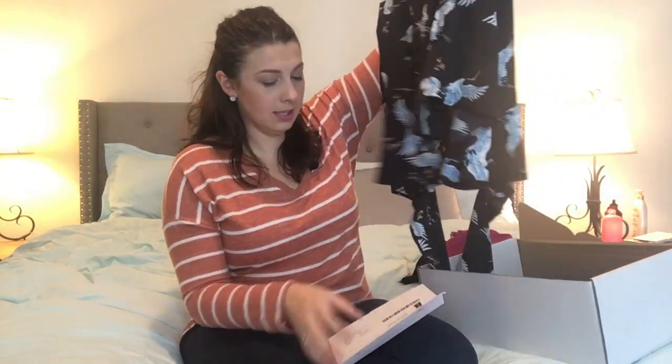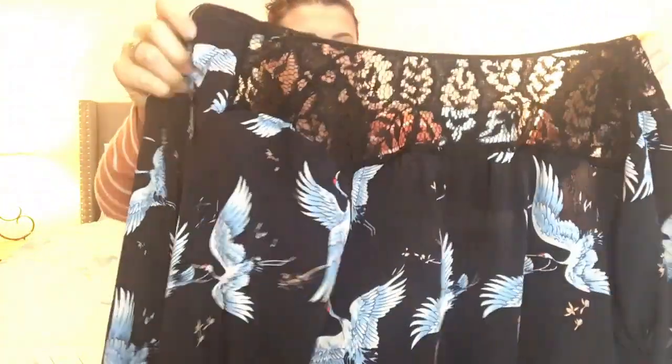Fourth item I was really excited about. I love this print. Love it. Can you see that? Can you see all those birds? Or storks or whatever you want to call them. And then it has lace detail on the top.